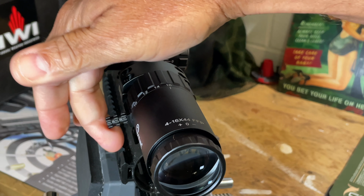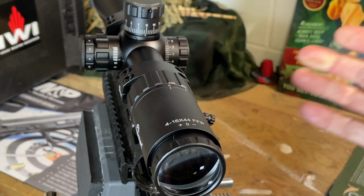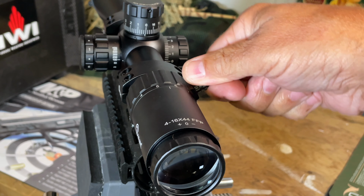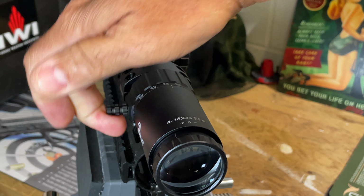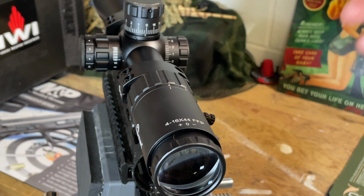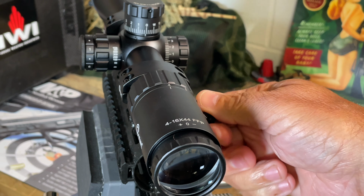Just a general comment on that 4 to 16 power magnification. That's really a good general purpose range. You can do just about anything you need to do shooting wise with magnification that goes from 4 to 16 power. On the low end, you have a wide field of view that's going to be good for moving targets, or anytime you want to be able to see as much as you possibly can in the target area. And if you need to zoom in, 16 power is going to give you a lot of magnification.